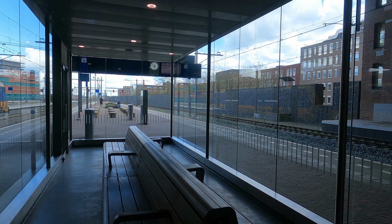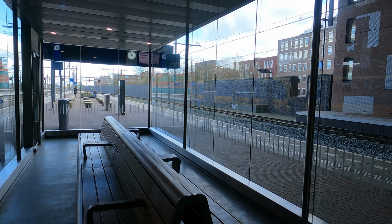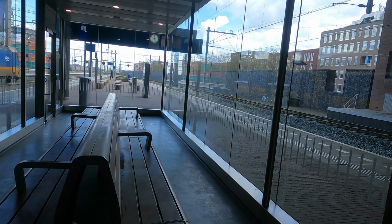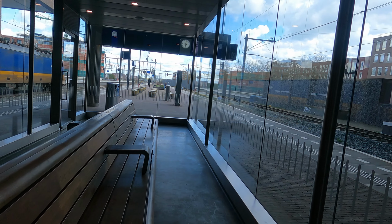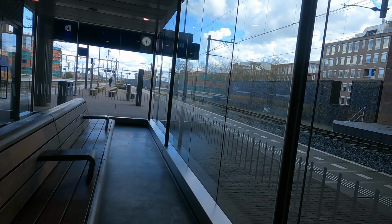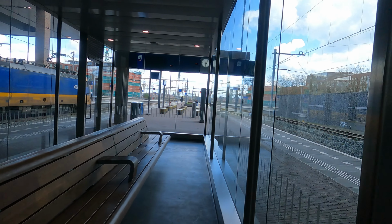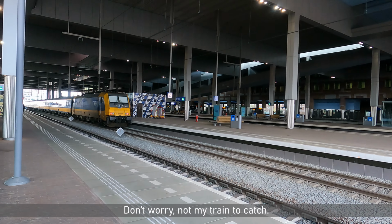The only shelter, the platform, smells like hell of disinfectant and it's not healthy. So I guess disinfectant or glue. Someone's been sniffing glue here. That's also possible. Terrible smell. No, it's disinfectant. Going to Amsterdam.